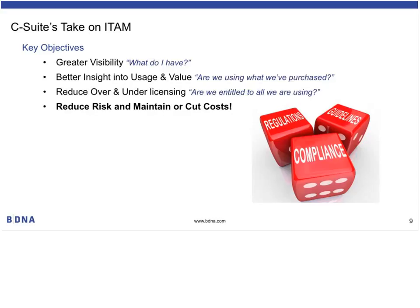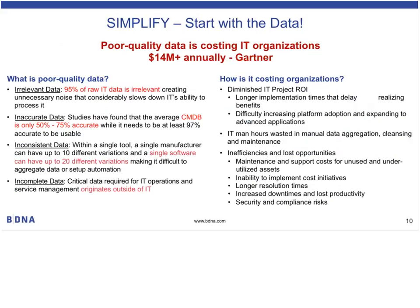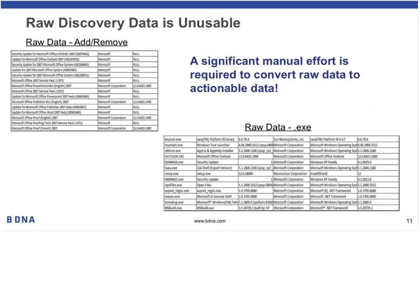And those three questions can actually be answered very easily by going back and just simply cleaning up the data. And that's where we're going to take you the rest of the way. So let's take a look at the data specifically and what some of the problems are that come out of these discovered data. It's irrelevant, it's inaccurate, it's inconsistent, it's incomplete, and ultimately it's costing corporations well in excess of $14 million annually in poor decision making.